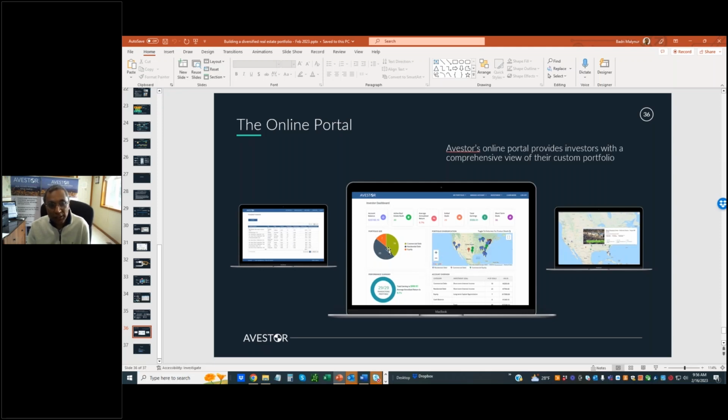And this is a custom portfolio which you're building. And then this is like a vanity map, which shows you how your deals are distributed across the country. You can click on anything to get more information. And that's kind of what Avesta does.